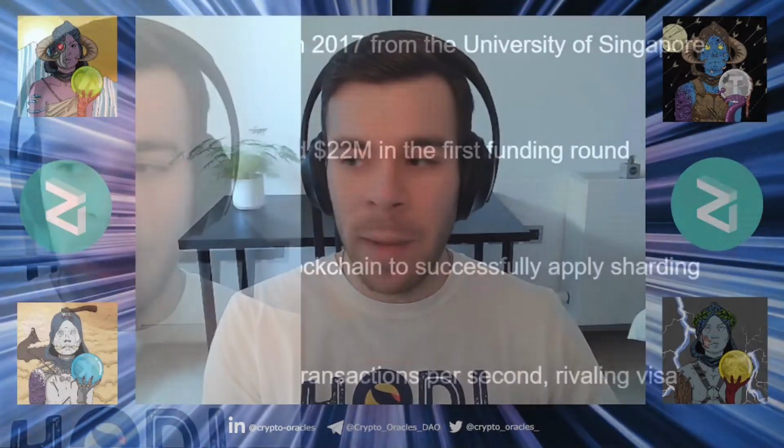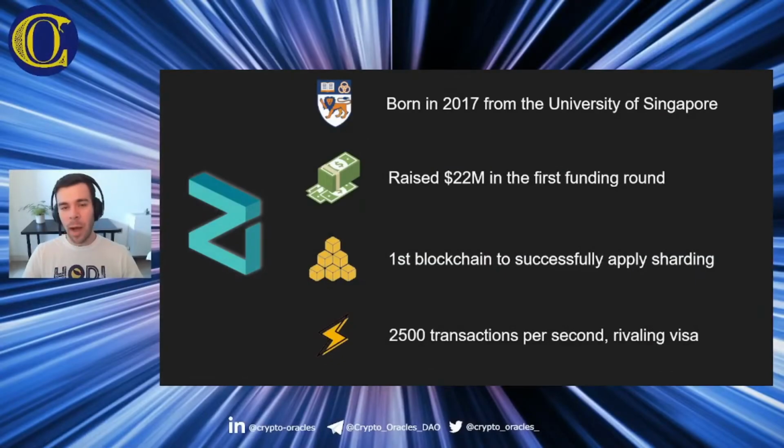Let's start talking about Zilliqa. So I want to introduce you to the history of Zilliqa, and let's start from 2017. Zilliqa was born in 2017 from the University of Singapore. It raised about $22 million in the first founding round. It was the first blockchain to successfully apply sharding. We're going to talk about what sharding is in a moment. And it's one of the fastest blockchains out there. It can handle 2,500 transactions per second, which of course puts it against payment systems such as MasterCard and Visa.